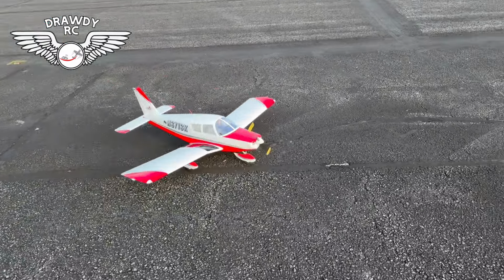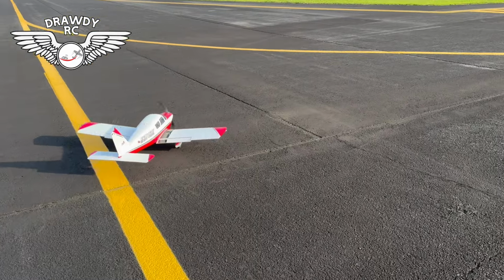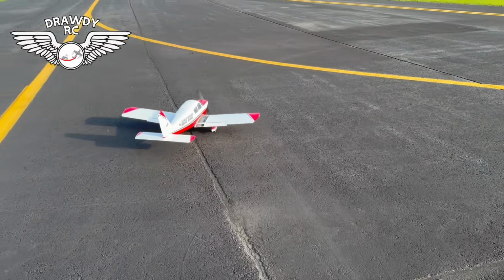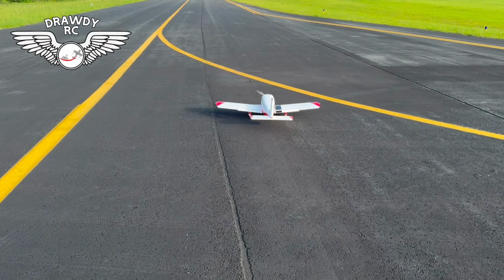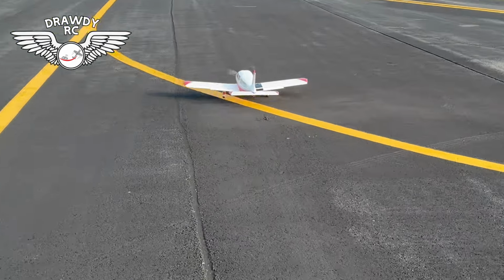Good flying little plane. This thing is so sweet in the air. Looks good. Very scale. No wind. Me and RD is like, what in the world? I mean, if there's a wind, it's 2 to 5, maybe. A little bit of wind out of the, feels like the southwest, maybe.